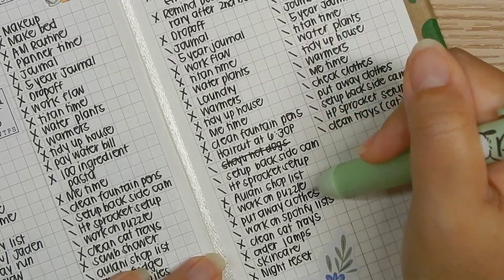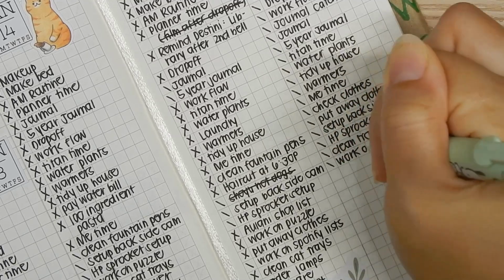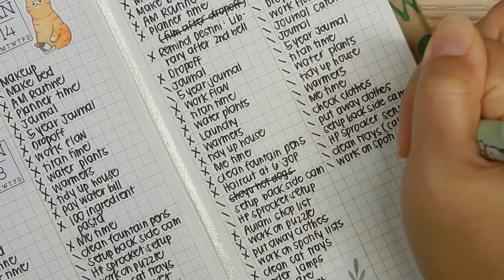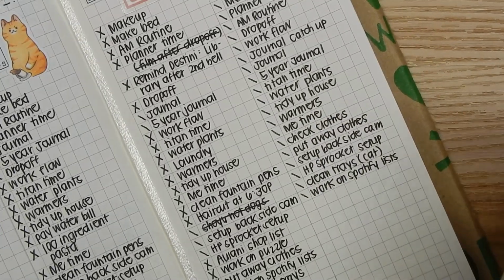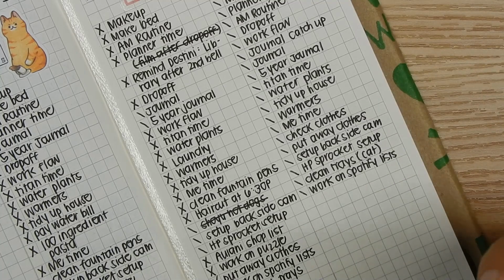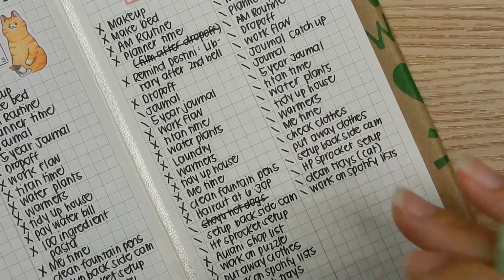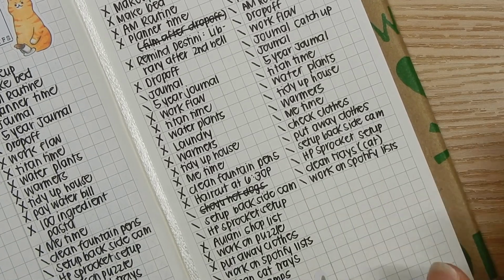Let's see. Work on Spotify list. It's like I never get it done. I used to be a Pandora listener. I love Pandora because I can just play songs, but there are things on Spotify, like going back to songs, that I do like, and we have a family plan on there, and I felt like it was kind of going to waste.